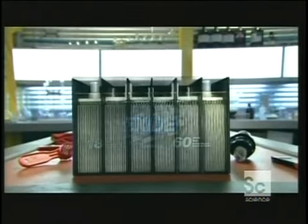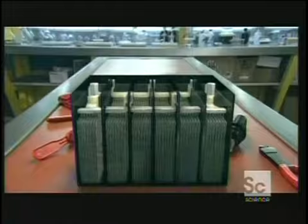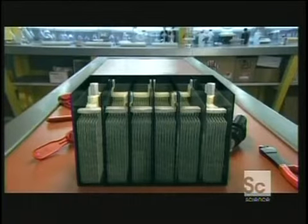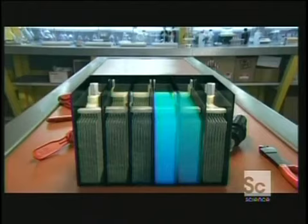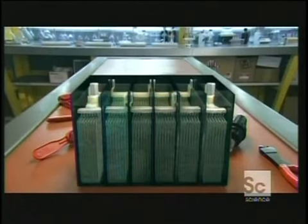The plates soak in a chemical bath. 65% water, 35% sulfuric acid. Volatile stuff. If you're not careful, a drop of it will eat through your clothes and burn off your skin. But the key to the car battery is all those powerful chemicals reacting with each other inside the cells. Reactions repeated as the battery drains. The bath of water and sulfuric acid acts as an electrolyte, a substance that conducts electricity.